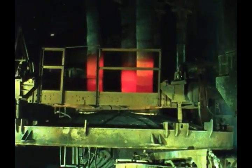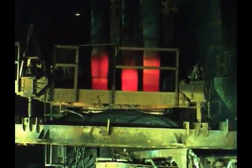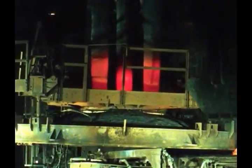In another method of making steel, furnaces that depend upon electricity are used. Enormous electrodes flashing in blinding arcs generate the heat to melt scrap iron and steel. Stainless and other special steels are made in this type of furnace. However, most steel is made by a third method called the basic oxygen process.